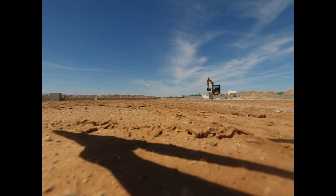So turning around here, we'll take another quick flight over here and we'll get down lower. See what it looks like here. Down closer. That kind of gives you a different vantage point of what they're dealing with between the walls and that.